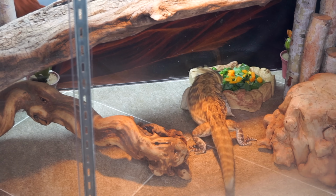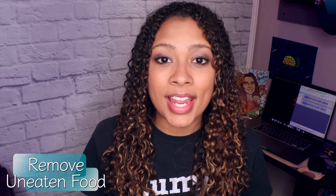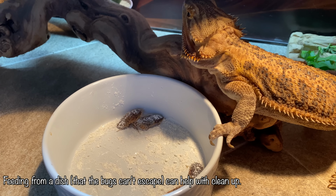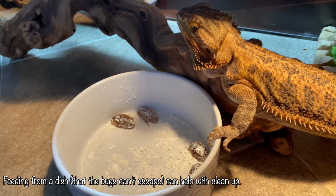And putting your hands in and out of the tank is going to help them get used to you being there. During this time, especially, make sure you are taking out any leftover feeder bugs, because leftover feeder bugs in a tank can bite at your bearded dragon. They make noise, especially if they get stuck in a corner, and they are another thing that is going to be super stressful. So make sure you are pulling any leftover bugs out that your bearded dragon isn't eating.